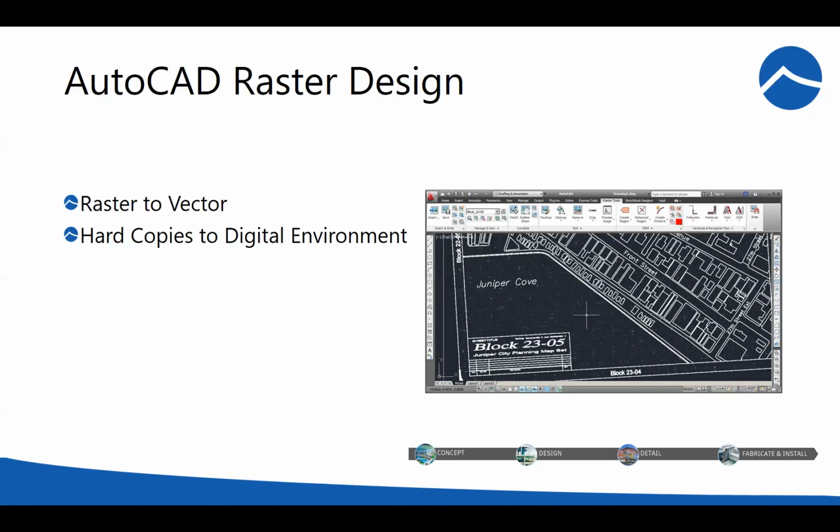Raster Design. Anybody ever heard of this? Yeah? Anybody use it? Maybe? No? So, does anybody have old archive drawings rolled up of a building, or worked on a project where you have to go dig through the archive and have them scanned in and then bring them in and trace them? All right? Raster Design allows you to quickly take that scanned PDF and convert that raster image into vector linework, AutoCAD linework. Okay?